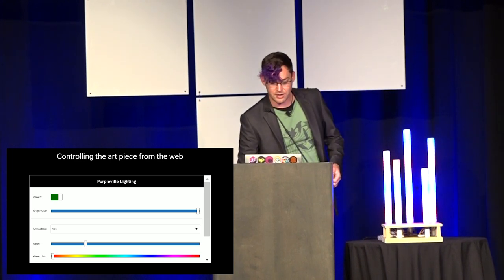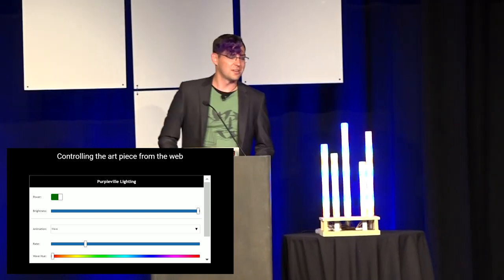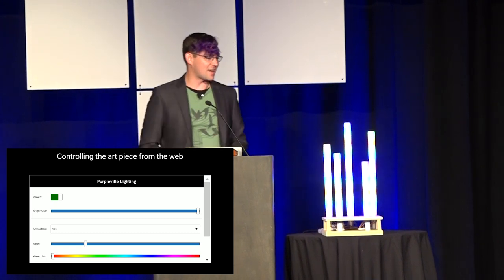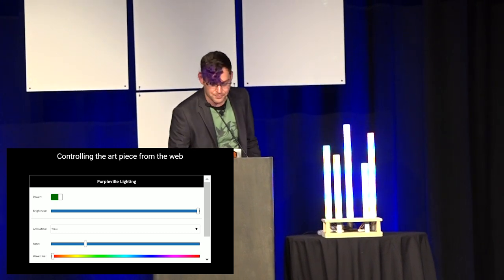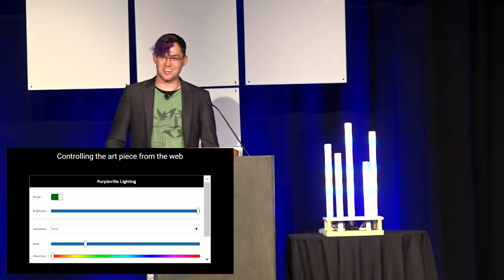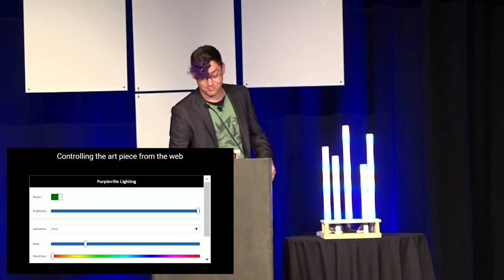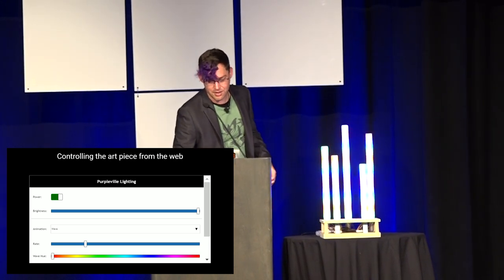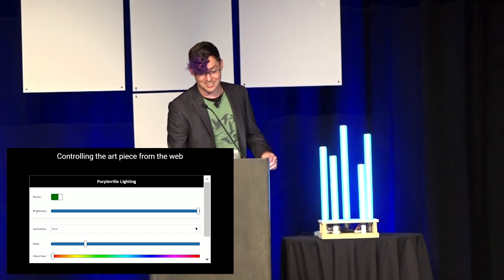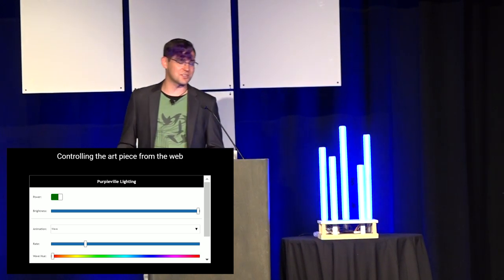So we can go in here, and we have this one animation. But let's just set it to rainbow. Now we can see us cycling through the hue. And that's also a nice animation. We can make it go really fast, it's just really chugging along. And again, just controlling this from a web application. There's pulsing a color, we get that breathing effect, which I kind of like myself. We can just cycle through colors as well.